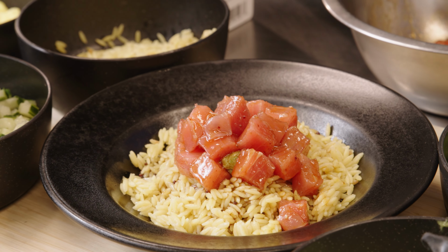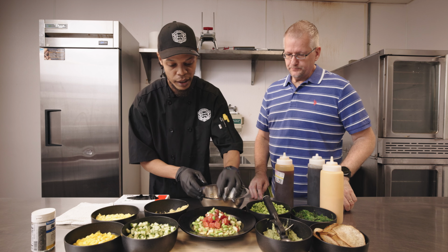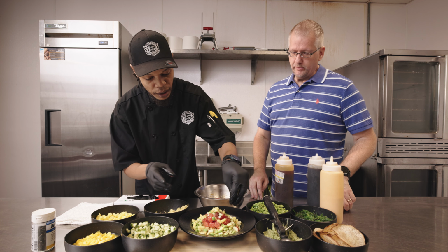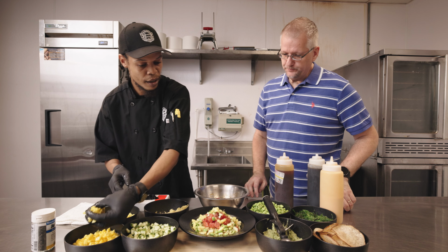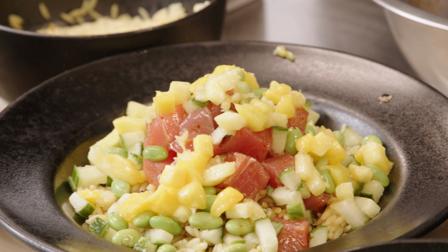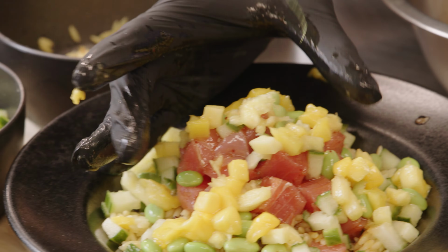First scoop, I always go green. Nice little crunch there as well. Come over to the pineapple, not so much. Nice color variation between the green and the yellow, for sure. And then the mango cubes. Love, love, love mango. Little wakame salad. Top it off.